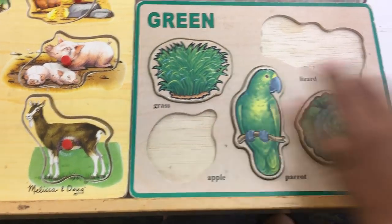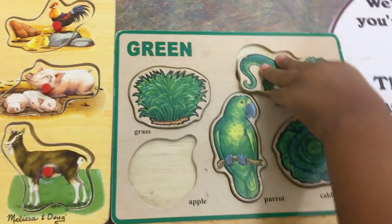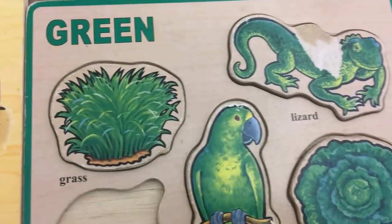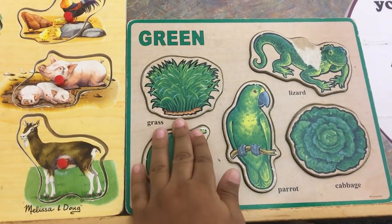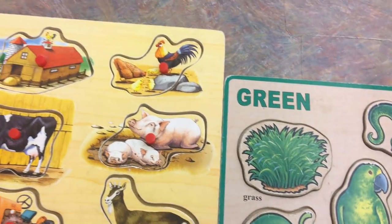The parrot. Is that a parrot? What is the sound the parrot makes? And what is that? That's a lizard. This is an apple. Good job. This one is missing.